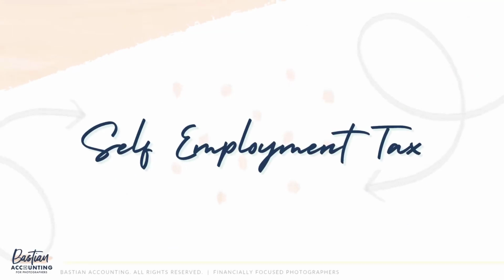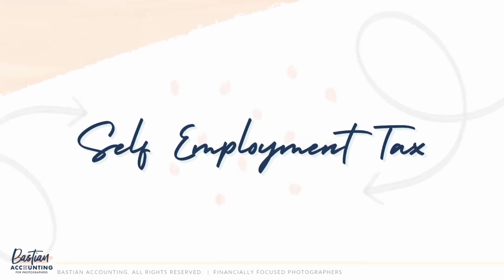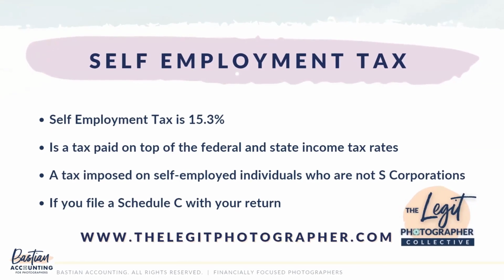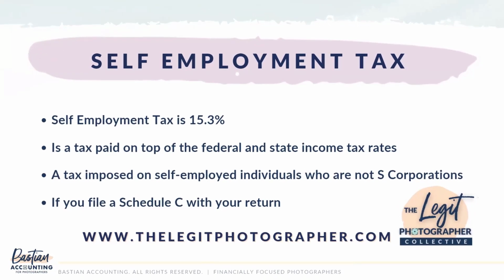So now we talked about federal income tax, right? So you'll be paying federal income tax somewhere, like we said, 10 to 37%. Then if you're in a state that has tax, that's 3 to 10.75%. Now you have to add on top of those taxes, self-employment tax. And what is that? In addition to federal and state, you will also have to pay self-employment tax. Self-employment tax is 15.3%. This tax is paid on top of those other taxes, guys. So you can start to see how this can add up quickly.